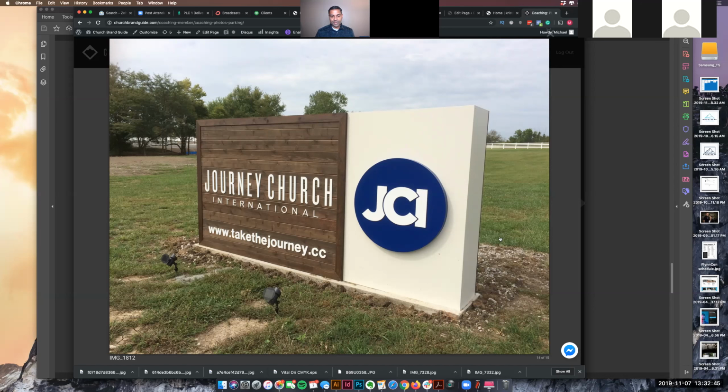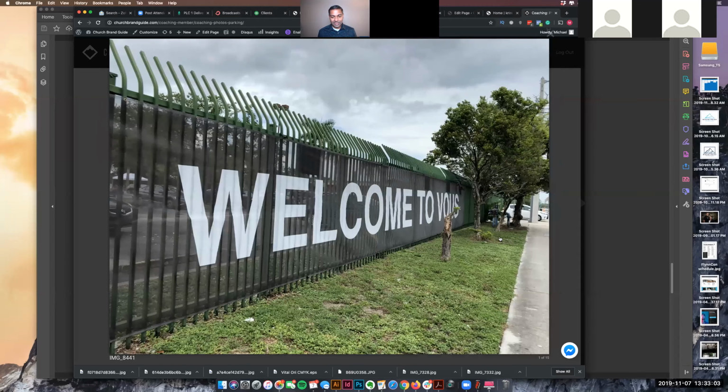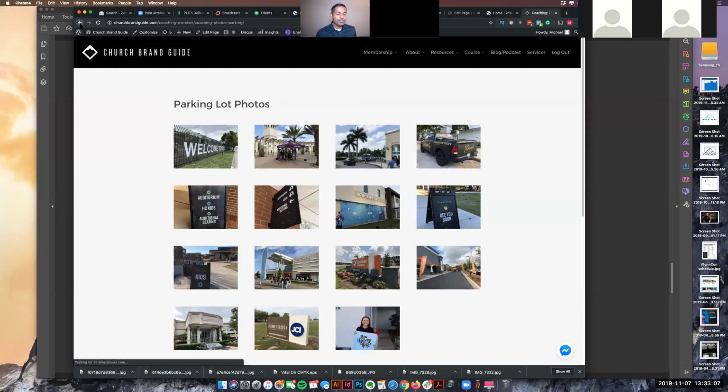And this is one of the logos that we created actually, and they mounted it onto the signage. Having people in the parking lot, that's another touch that's really great. That's smiling. Maybe they have some signs that are saying something like, "You belong here." That's providing some great welcoming messaging for new people coming in.